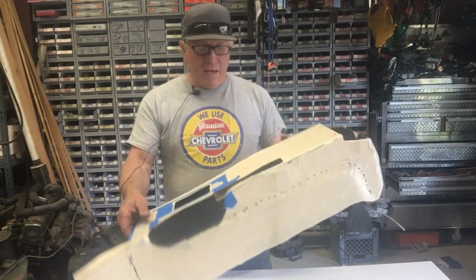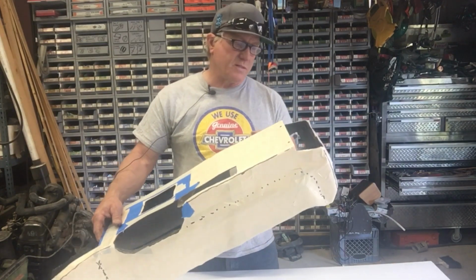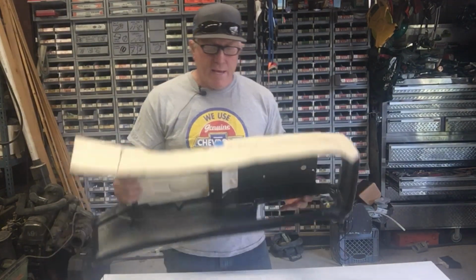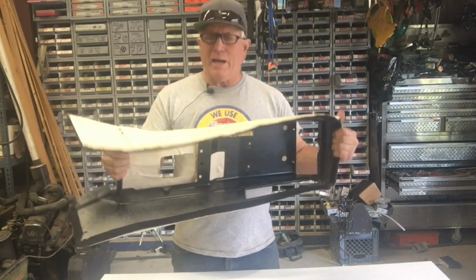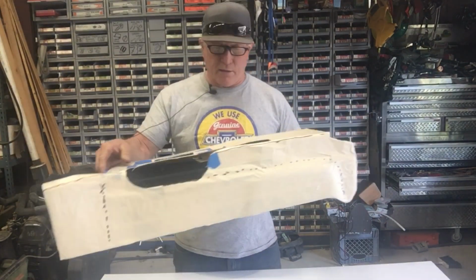All right, so what we have going today is I'm going to build a new center console. I'm going to make it out of some 16th inch aluminum. Now, what I have here is the plastic insert. You can see it's super flimsy. This was inside the stock center console.